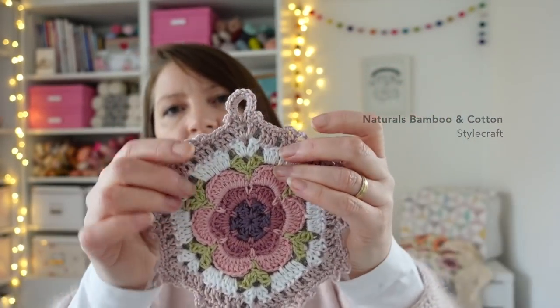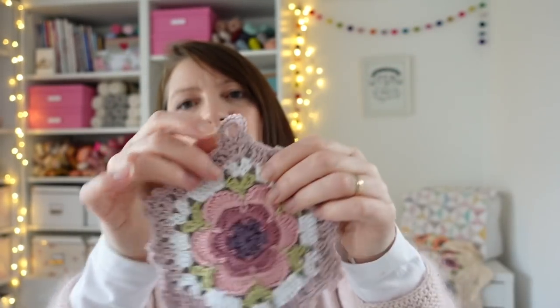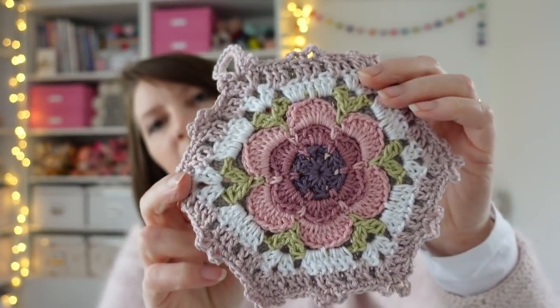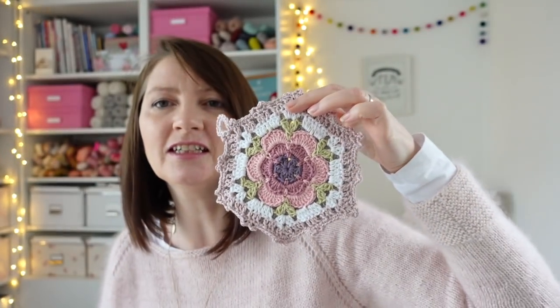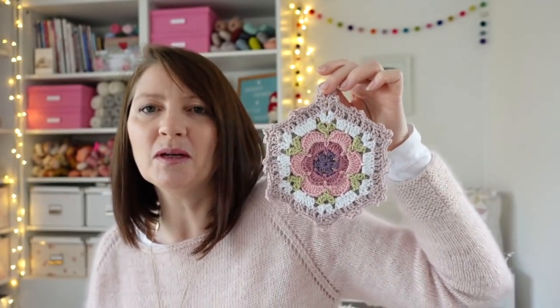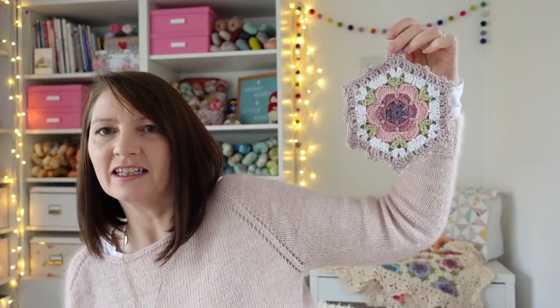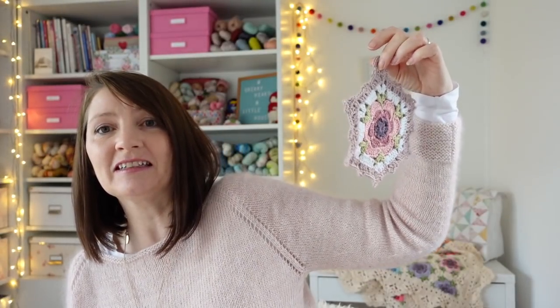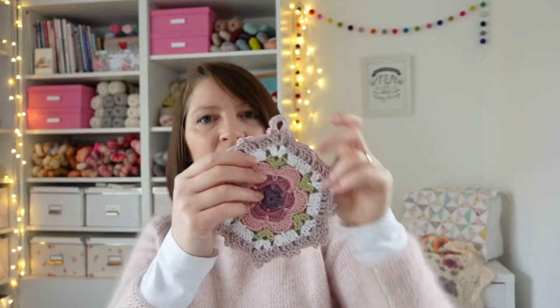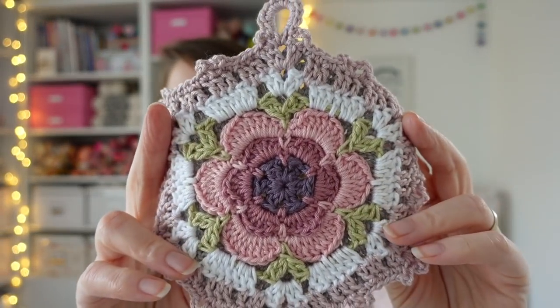So I've made this one, and I've actually put the proper loop on this time, so I could actually use it as a pot holder. Again, it is quite pretty and pristine, and I don't know if I want to get it dirty. But maybe it could be more of a decorative wall hanging type pot holder. I like that as well, just these little crochet motifs all hung up, a bit like how you would put plates on a wall. I think they just look so pretty like that. So I might just do that with them. But anyway, so I did that one.